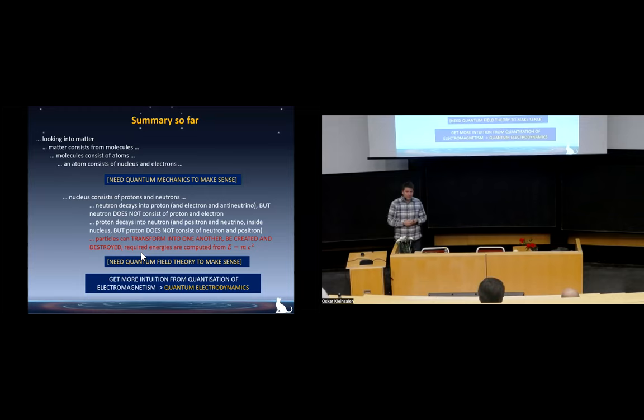Okay, we kind of get it, but what is the correct way to describe everything? Well, that is where we need quantum field theory. So it's the next level of theoretical abstraction. Quantum mechanics was one level of abstraction, but to actually properly describe the transformation of particles one into another, we need quantum field theory. And we get more intuition about quantum field theory from electromagnetism and quantum electrodynamics.